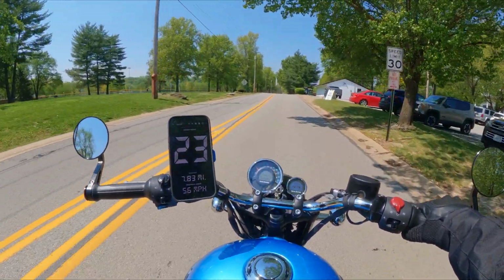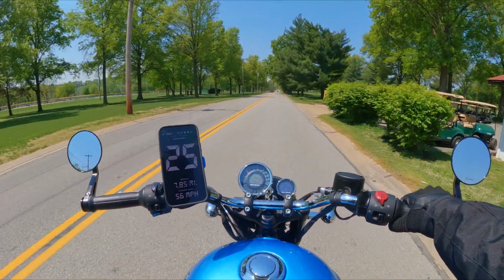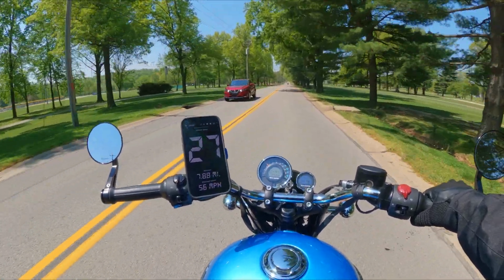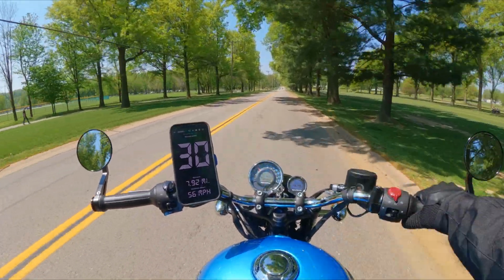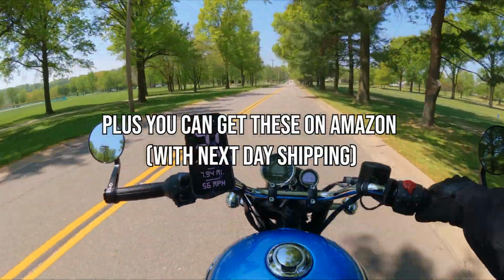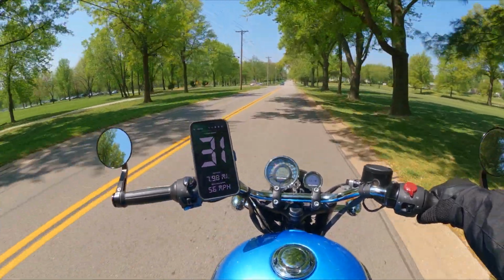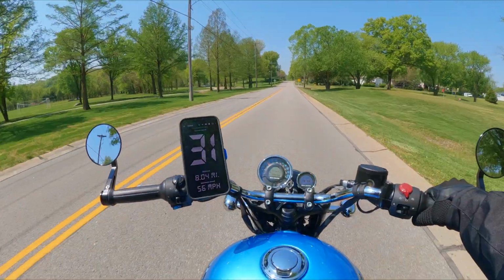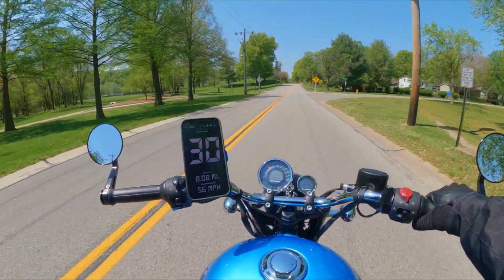Now Royal Enfield has their own that's very similar to this, but they're probably a little bit easier to install as far as being compatible. But these are really easy to install, so I don't think there's much difference between the two. It does have, again, extra parts for other motorcycles. If the way I have it set up doesn't work on your motorcycle, it may still work because there are extra pieces that you can use.